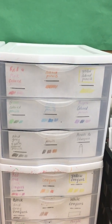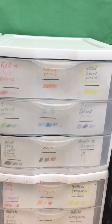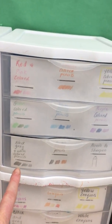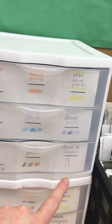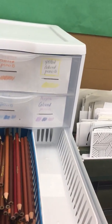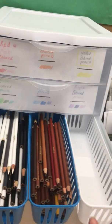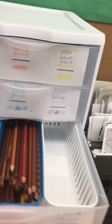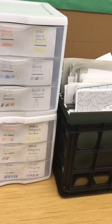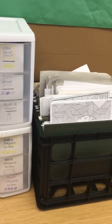Same deal for colored pencils. There's a section for each color, and I combined the gray, the white, and the black over here. And then if any of their colored pencils need to be sharpened, they go in this white guy over here. So if you're coming in replacing your old white, you would stick it in here. That way it makes it really easy for the person whose job it is to sharpen pencils to just go to the pencils to sharpen bin.